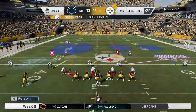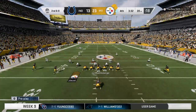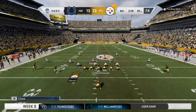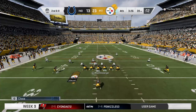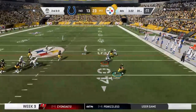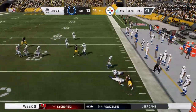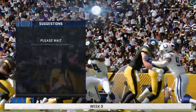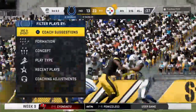Clock continuing to run. They'll probably wind this all the way before snapping it on second down. Here we go. Check 37. Well, they'll run it here on the jet sweep. It'll be a gain of 5, but still about 3 yards shy of the first down marker, and now it's 3rd down.